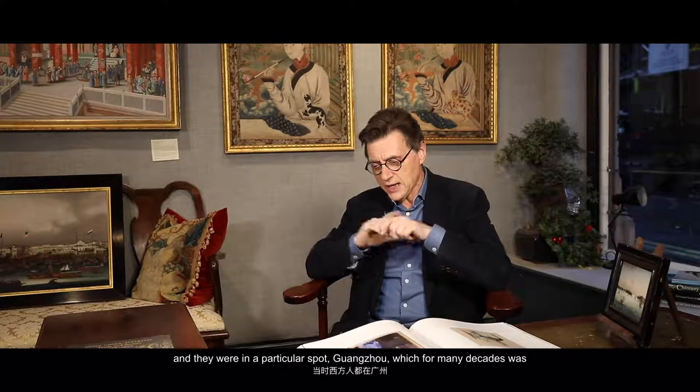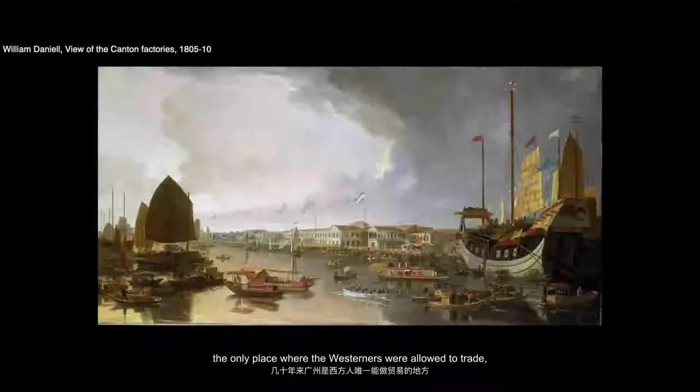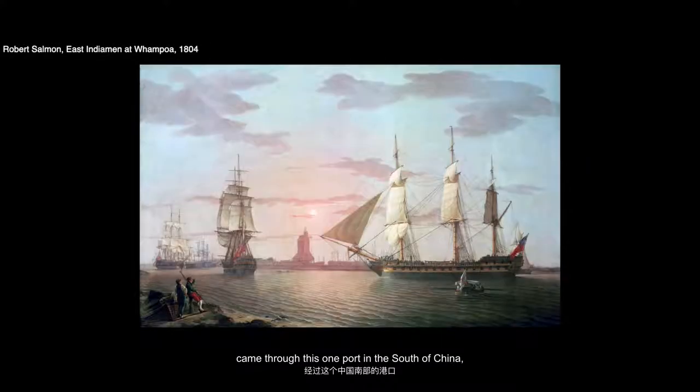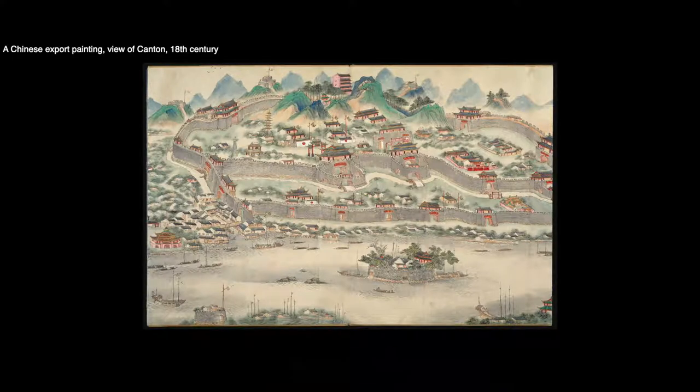And they were in a particular spot, Guangzhou, which for many decades was the only place where the Westerners were allowed to trade. So all of the trade between China and the West came through this one port in the south of China, and that's why this group of artists was located there.